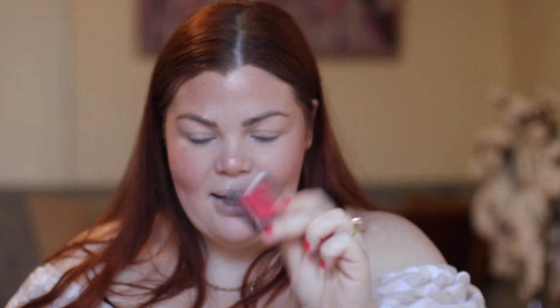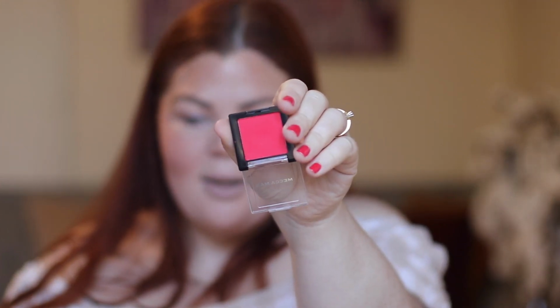This one here, I've actually worn as like an eyeliner, and it comes out quite pink on me, which is funny because it looks like fire hot red in the pan. But then it comes out a little bit pink on me.